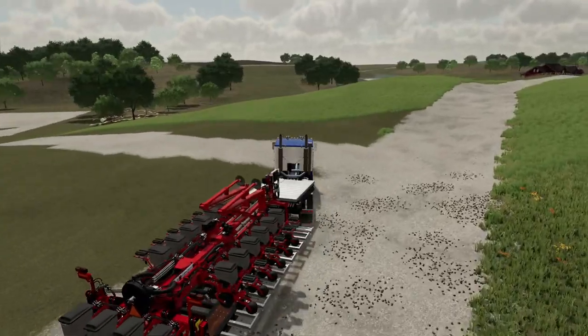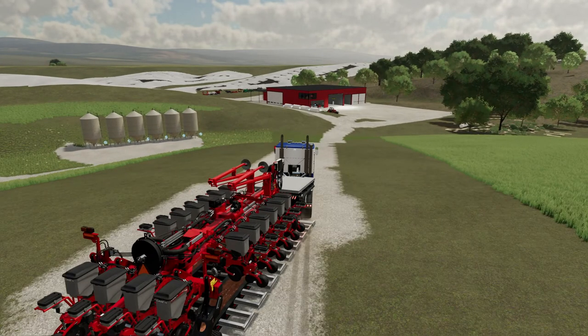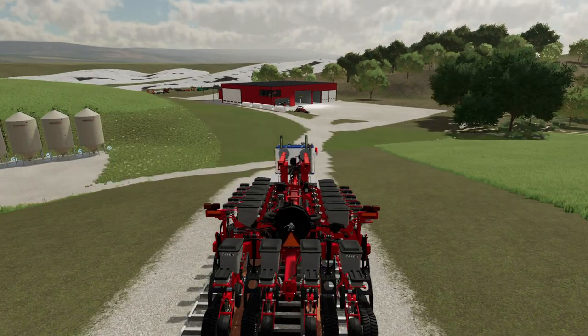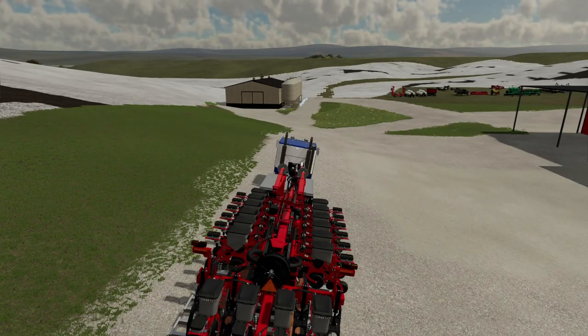Alright, we're just turning right down into the farmyard. We were able to successfully bring the planter back home, and we're gonna take it back all the way towards where the machinery row is at. Grab the Kubota tractor, and I think we're gonna pull it right off the trailer, and then we're gonna go back and get the Case.